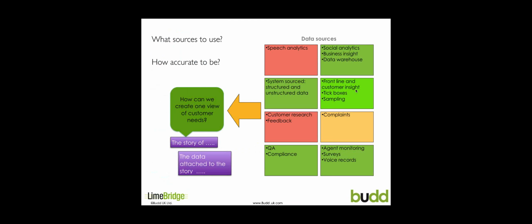And by bringing together those different sources to create one view, one story of those customer needs, you can then start to attach all the different sources of data to the one story and start to get some commonality, particularly at board level. The board doesn't want to hear 6 different sets of data. They just want to see one set of priorities. So it's a really simple way of bringing things together.